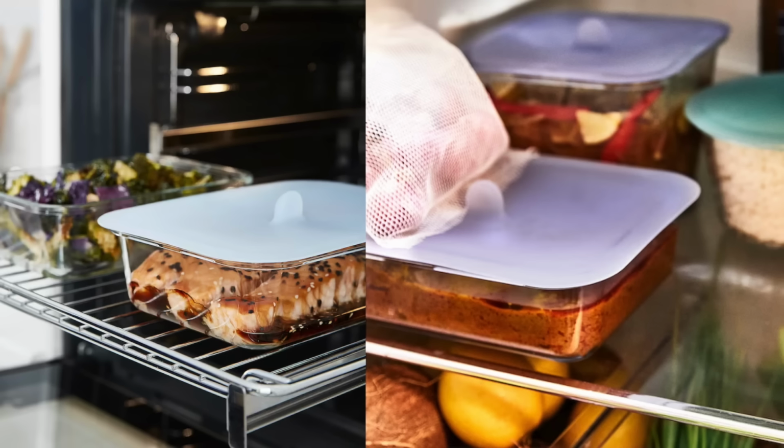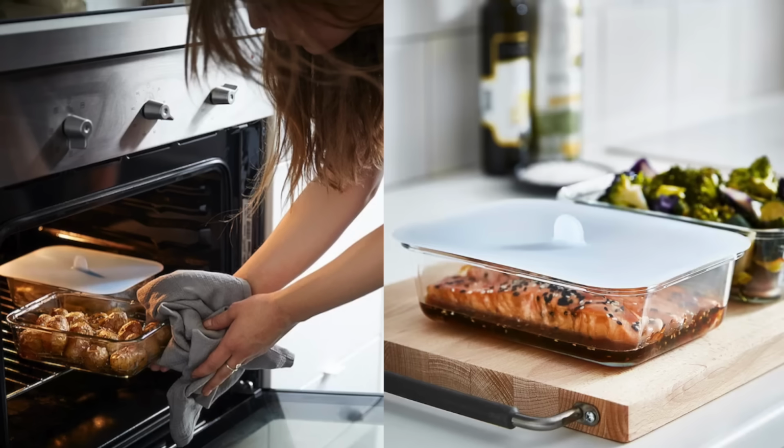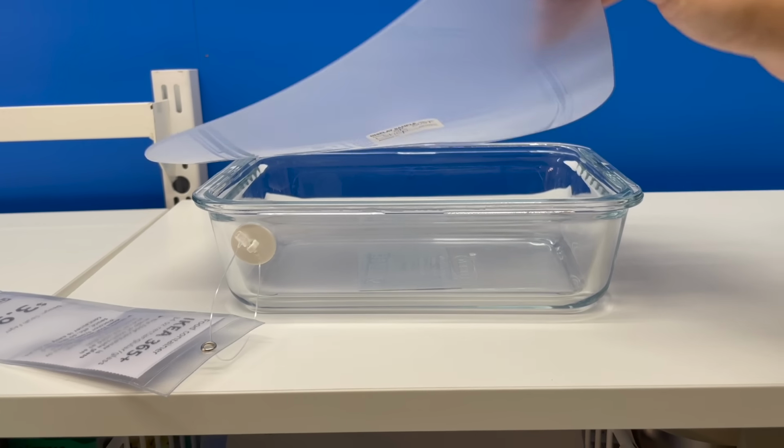This is microwave safe, freezer safe, dishwasher safe, and even oven safe. The container is made of glass, so it won't absorb any odor, and it's so easy to clean. It's a great product if you're looking to switch out from plastic containers.